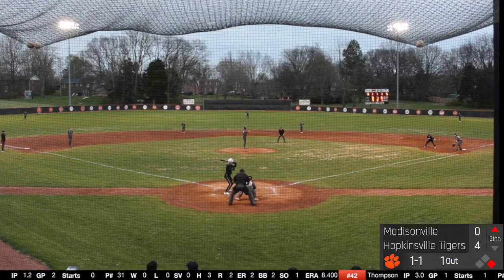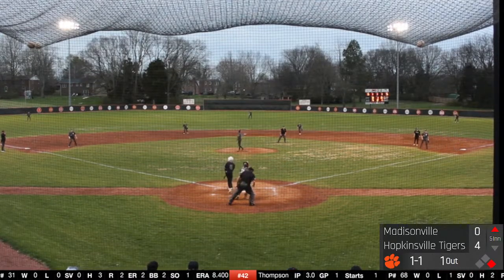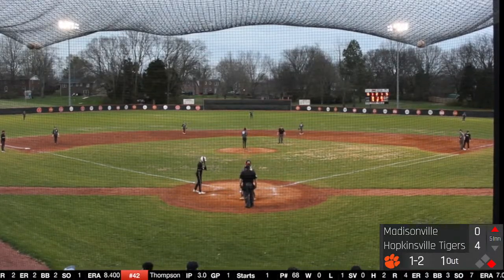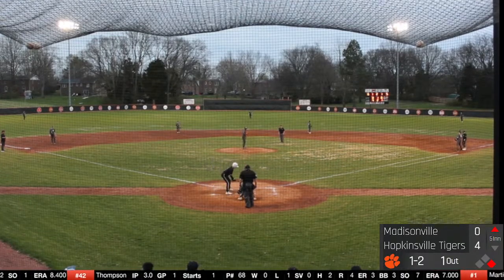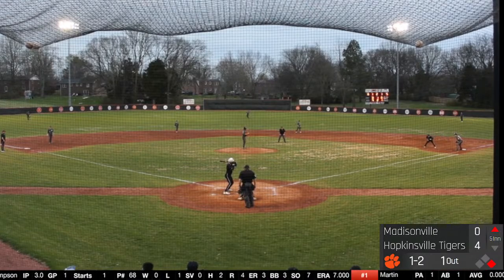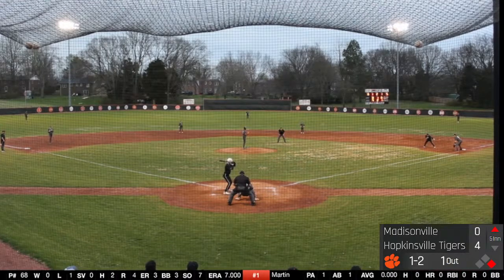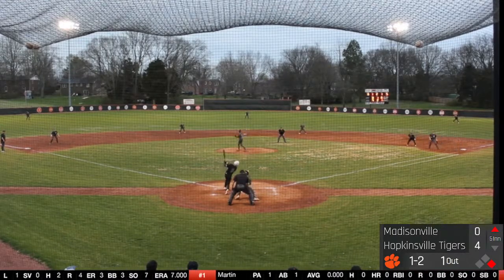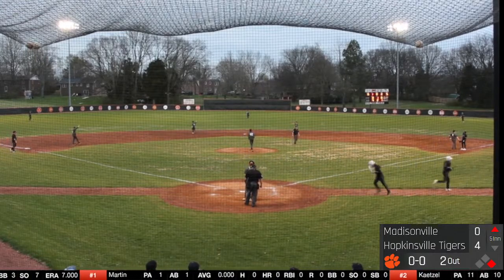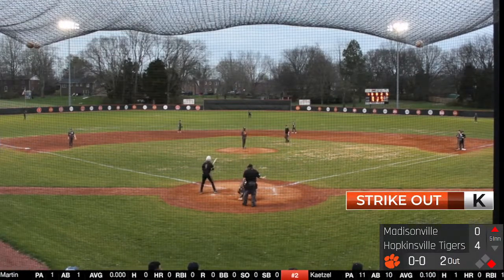Your Tigers lead 4-0. JJ sets, delivers, strike two. One ball, two strikes. JJ sets, checks the runner at first. The pitch, swing and a miss, strike three. Another Hoptown Press strikeout. Believe that's strikeout 8 or 9 of the night.